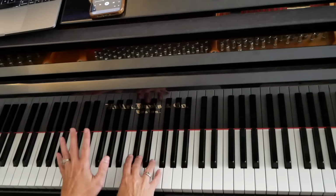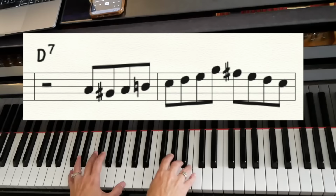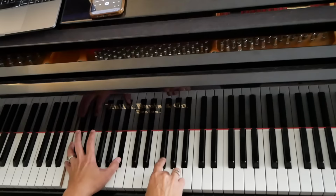So it's the 5 of G, right? We have to think, all right, what if he had done it over D7? That's where it would be. Then we do it over G7. Then we do it over C7. Find the 5. Find the 5 of F.